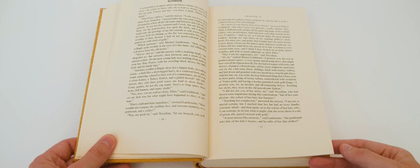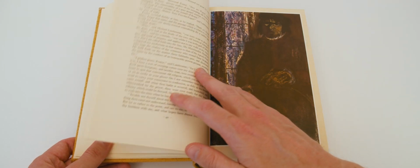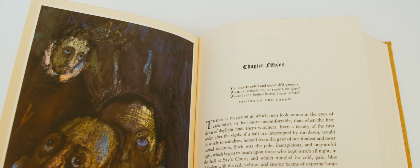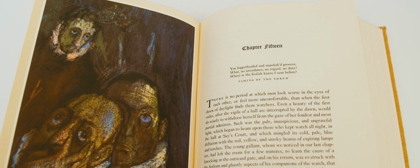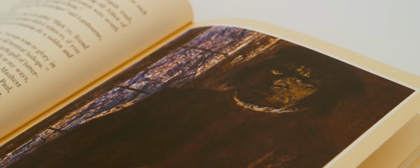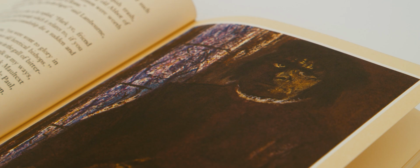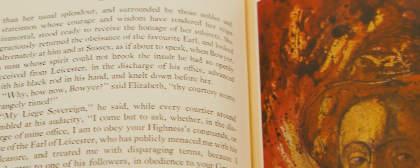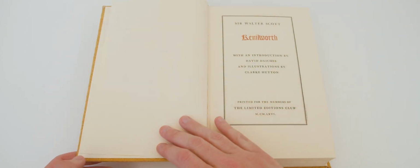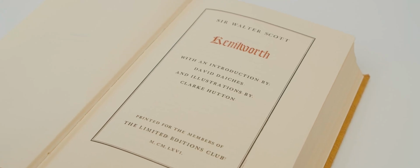The illustrations are by Clark Hutton. They take two forms. Firstly, there are 12 colour plates. These illustrations were produced with a mixture of media and mostly have a dark, foreboding quality about them. At first I found them a little dull and nondescript, but closer inspection revealed some interesting studies of character. There's no frontispiece, the simple title page faces a blank sheet.